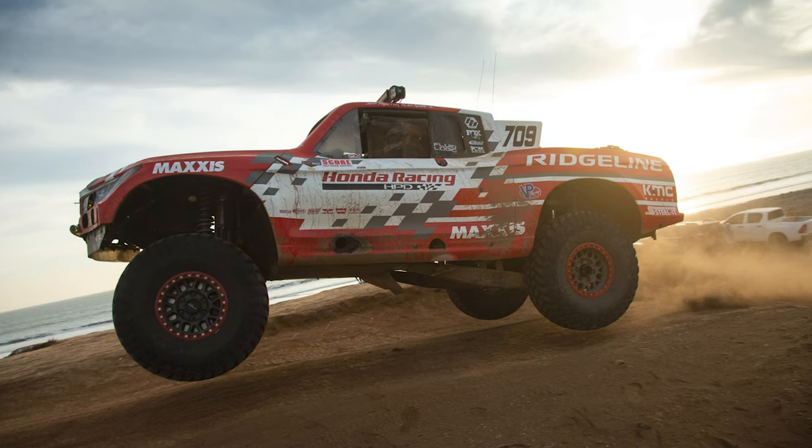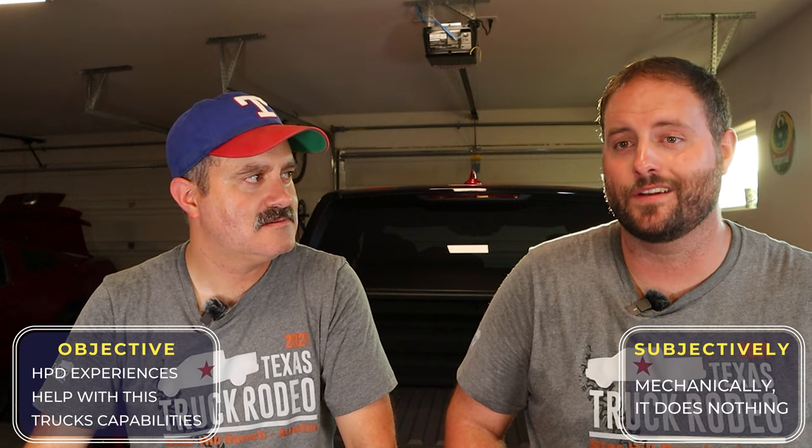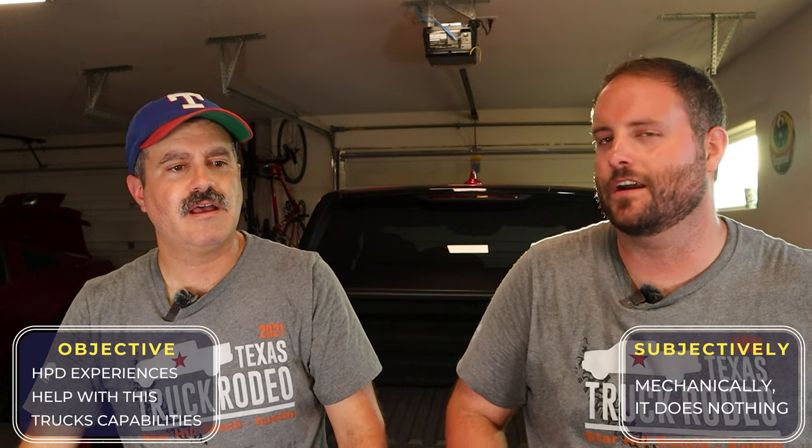Brian, objectively, HPD has a Baja race truck, and they helped with this truck with HPD stickers, and that should do something. It does nothing. Mechanically, that has nothing on this truck, and I would say that's the first thing I would not get on it. Not trying to rip on Honda too much, but it's just not a meaningful package beyond just appearance.